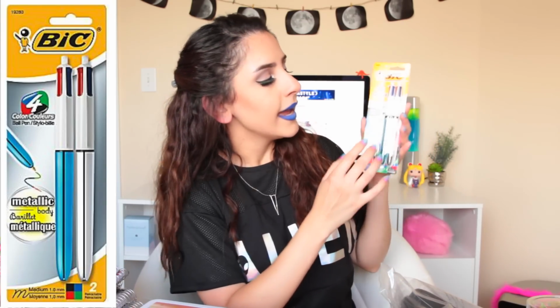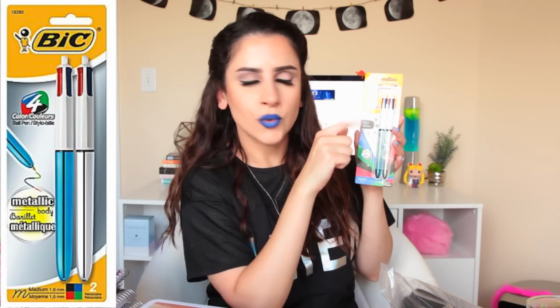So that's it for all the randomness. Now we're gonna jump into actual school supplies that are more useful. So where to start? Here we have this multicolored 4-color pen set, and they each have 4 different ink straws in them. It looks kind of spacey, and that's why I was drawn to it.